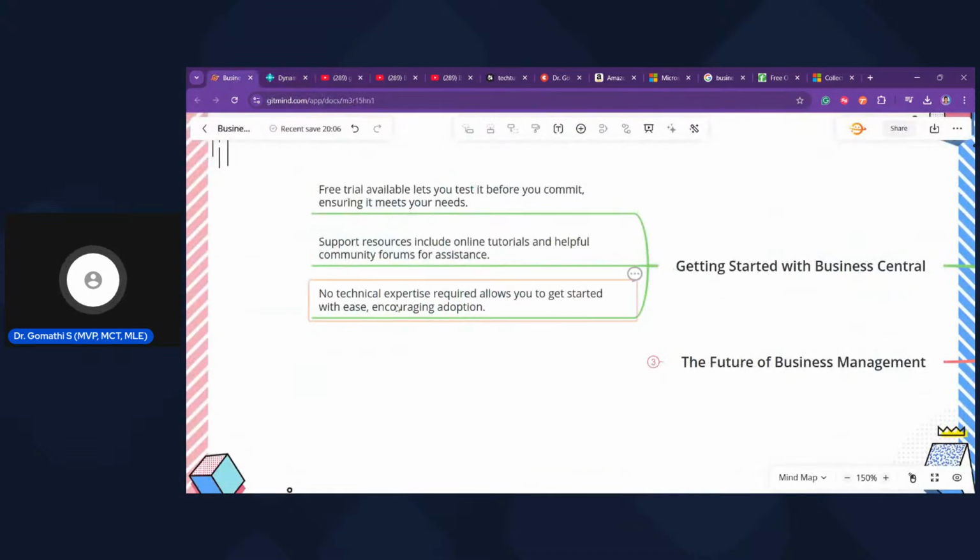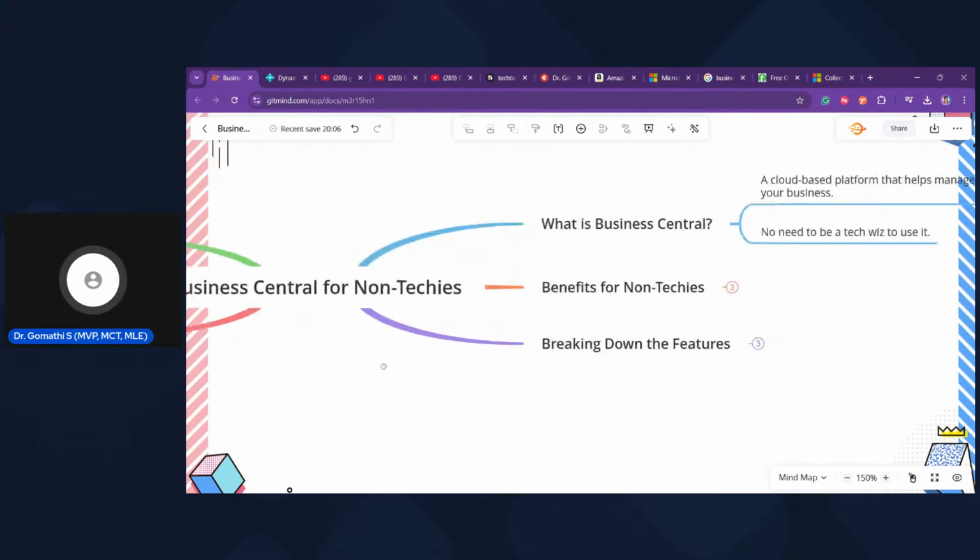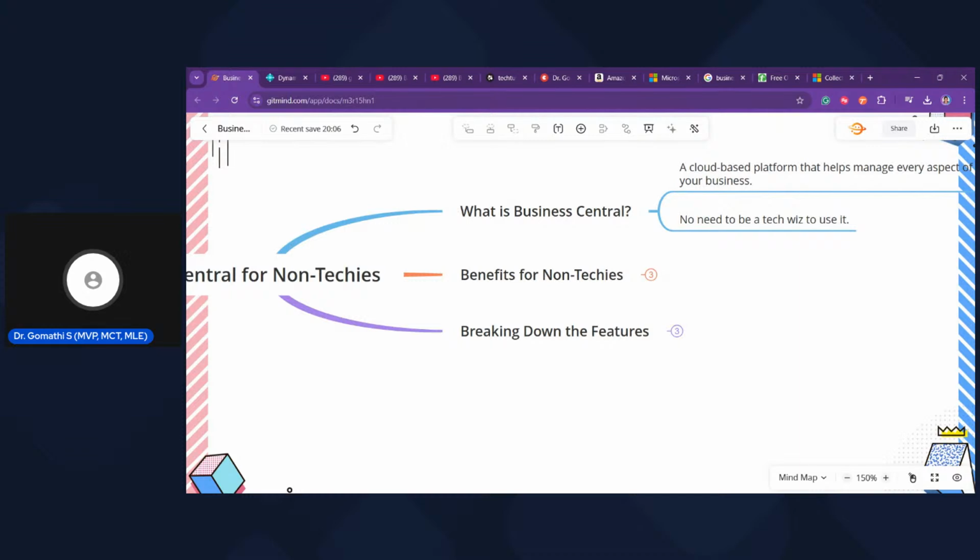Even if you are not a techie and you want to understand how Business Central really works, you can just go ahead and check this out. Now let us understand how Business Central is useful. Before that, I just want to tell you a use case.